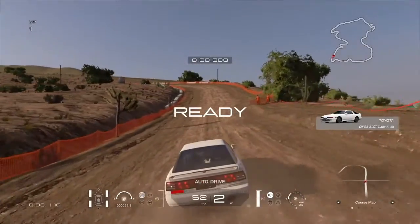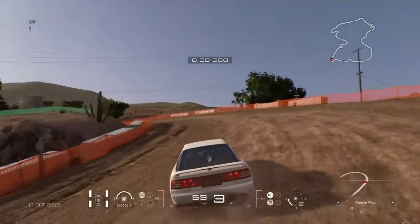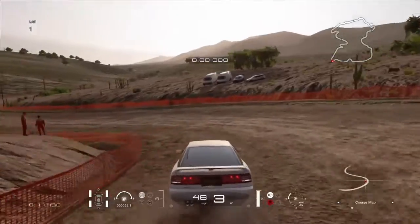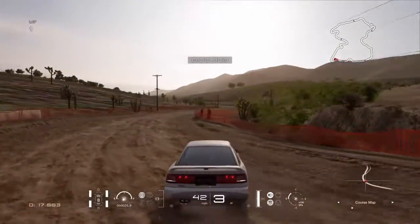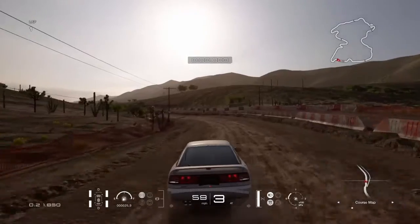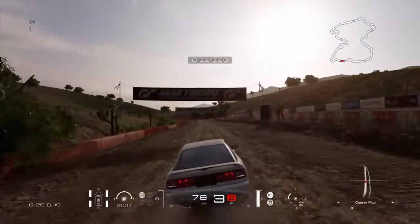So we're starting out in the 3.0 GT, which I'm still uncertain whether I'm just going to put highlights of the lap in or the complete lap. So we'll see what happens in editing. So let's start this lap.